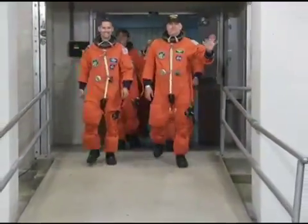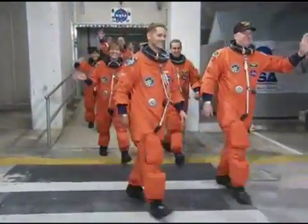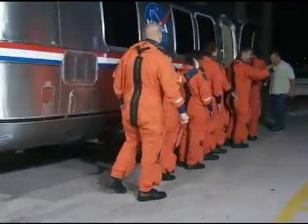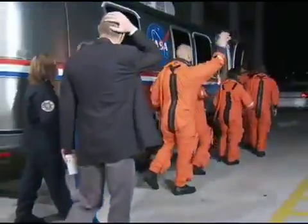Discovery's crew, under the command of Alan Poindexter, strode out of the operations and checkout building, greeted with cheers and whistles from bystanders wishing them well on their journey. Waving back, the astronauts climbed aboard NASA's Astrovan for the short ride to the pad.